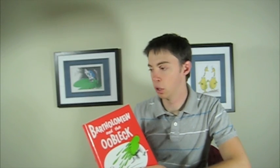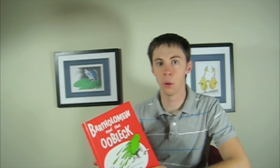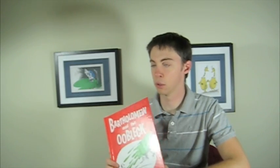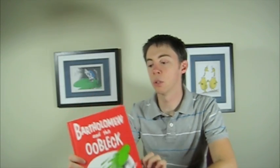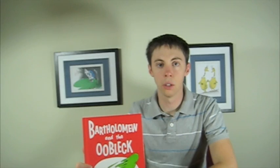It's said that throughout his entire career writing children's books, they often had to create new colors because it was just not available, even through the late 80s. They still had to come up with their own shades just for Dr. Seuss books because they were so different from what they had. This is one of my favorite books because it is just kind of crazy and different.